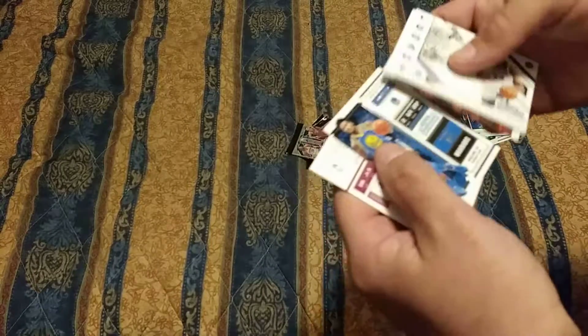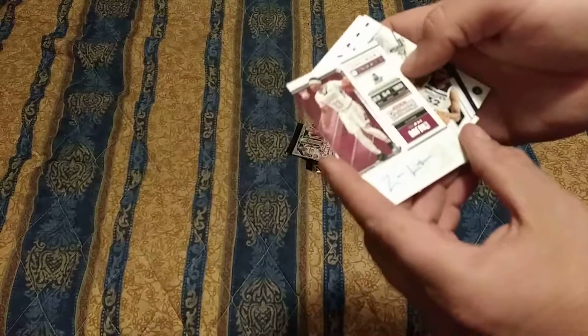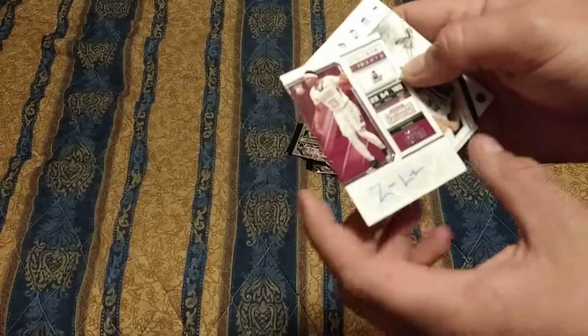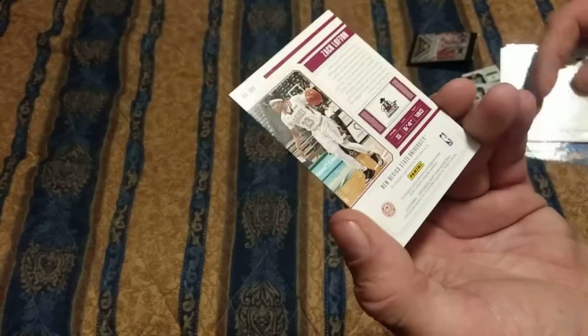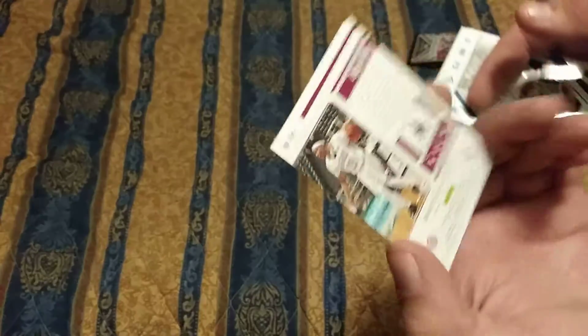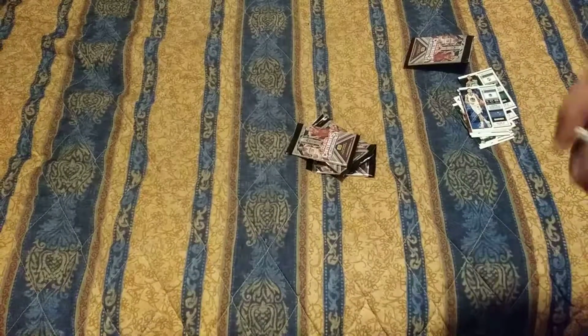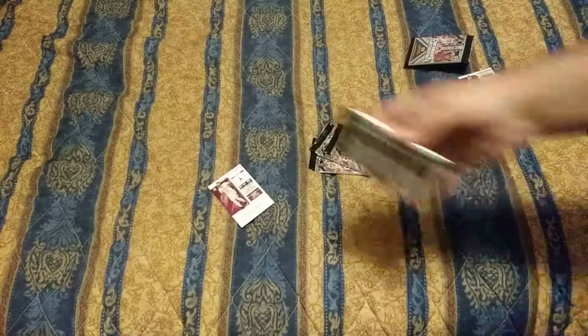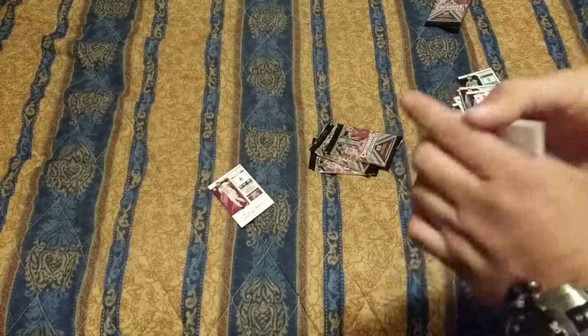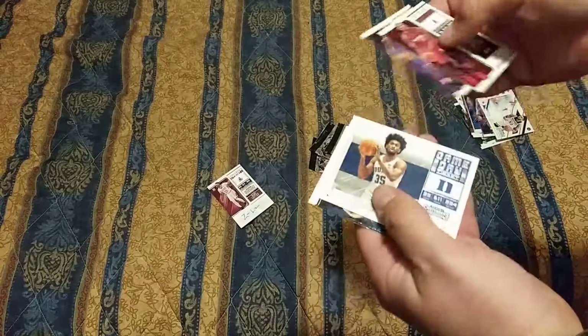Wait till the end. There's Karl-Anthony Towns Legacy, School Colors, DeAndre Ayton, Barkley, Jackson, Bell, and the autograph is Zach Lofton. Texas A&M. Oh, it says Aggies. I thought it was Texas A&M. It's maroon and says Aggies, but it's New Mexico State. I'm not sure what team he plays for, or if he even plays at all, but we'll see.